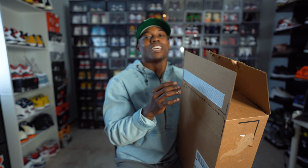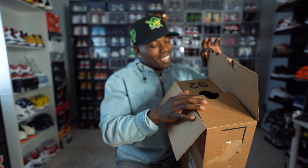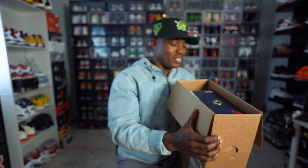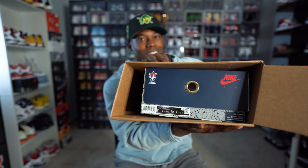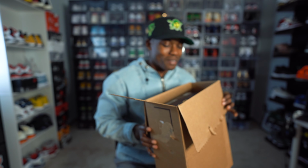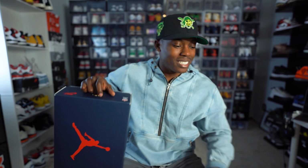I already see the box, man. Look at these, bro. They went crazy with the packaging and everything for these joints. As you guys can see, man. Peep that. You guys see that trophy over there? You see that trophy, man? So let's go ahead and pull them out. Super excited to have these in the collection.